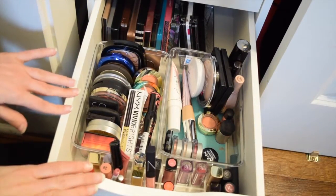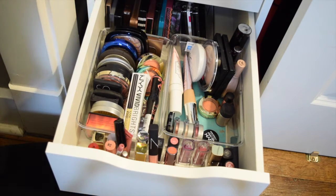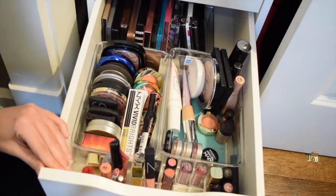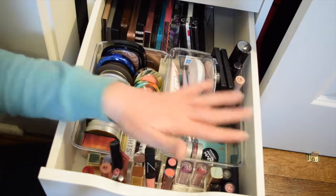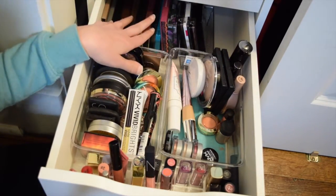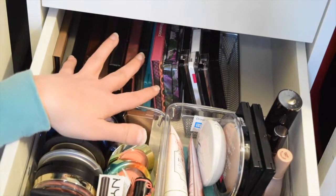Here is an overview of the drawer. I will zoom you all in. It's my little puppy walking around. Okay, he's not really a puppy. He's an old man. But anyways, I'm going to zoom you in, but this is just lipstick, face, eyes and face, and then eyeshadow palettes. Sorry, Woody. Back here, you will see my eyeshadow palettes.